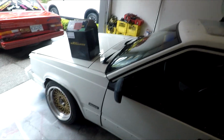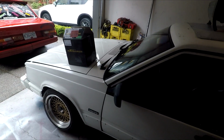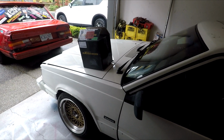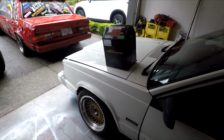As you guys know, I've been looking for a turbo upgrade for the white wagon here, and just the other night I was racing my friend's 540i M Sport 6-speed BMW. They were dead even, by the way, this wagon versus that car, E39.